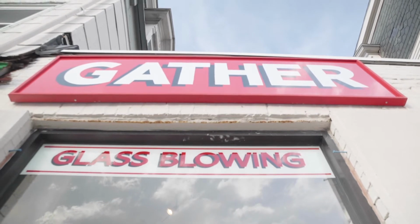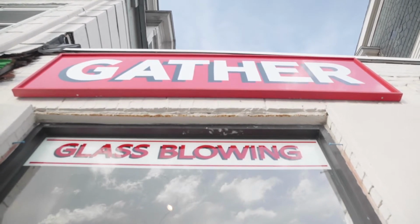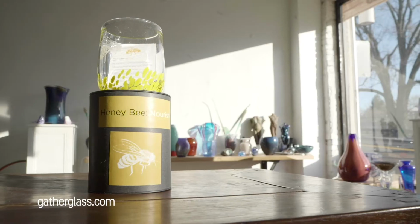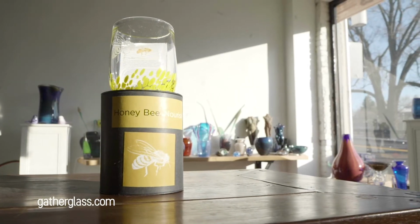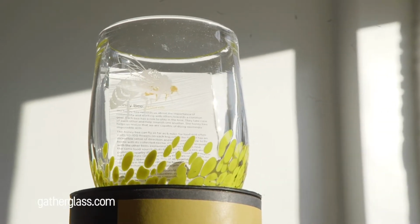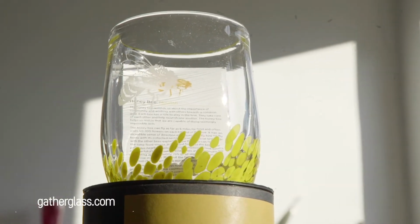One of the other big parts of Gather is being part of our community. If we don't have our community, we don't have anything. So if we can support our community where it needs it most, for instance, we make a honeybee glass. There's a portion of the proceeds from the honeybee glass that go to the Rhode Island Food Bank. Very important in times like these.